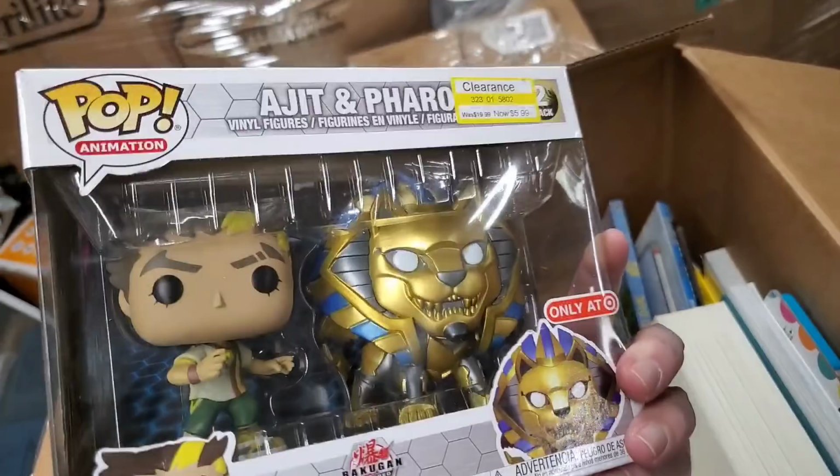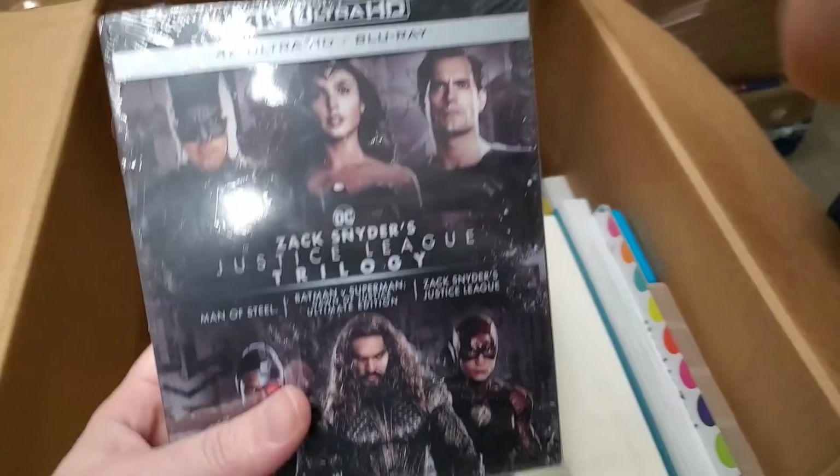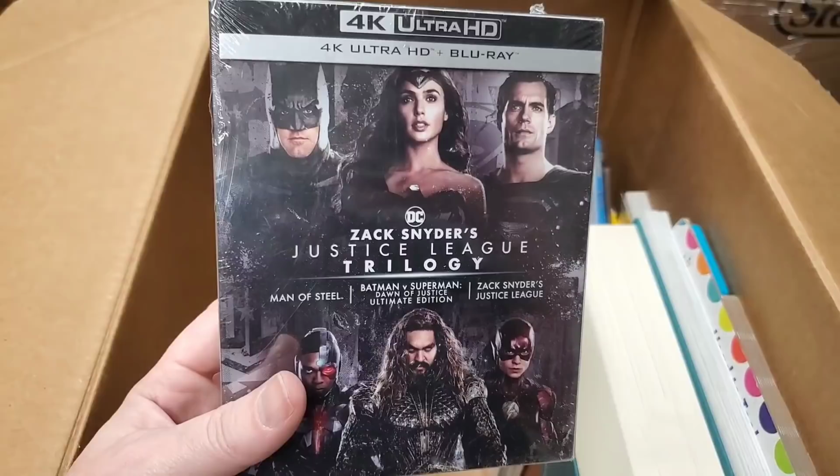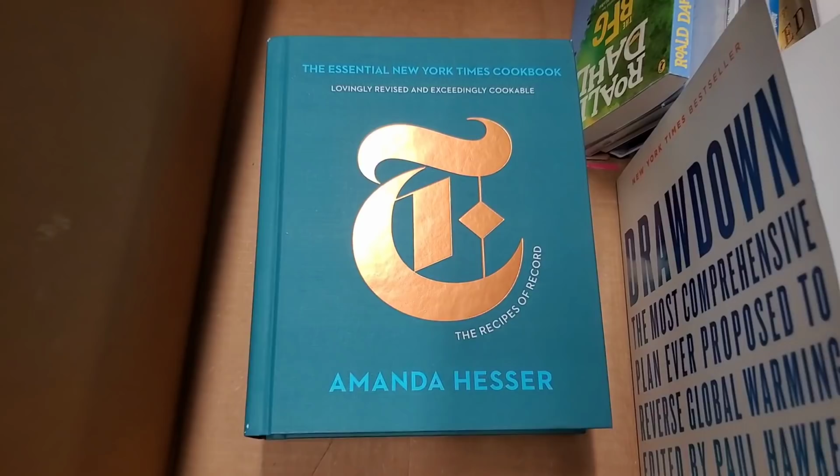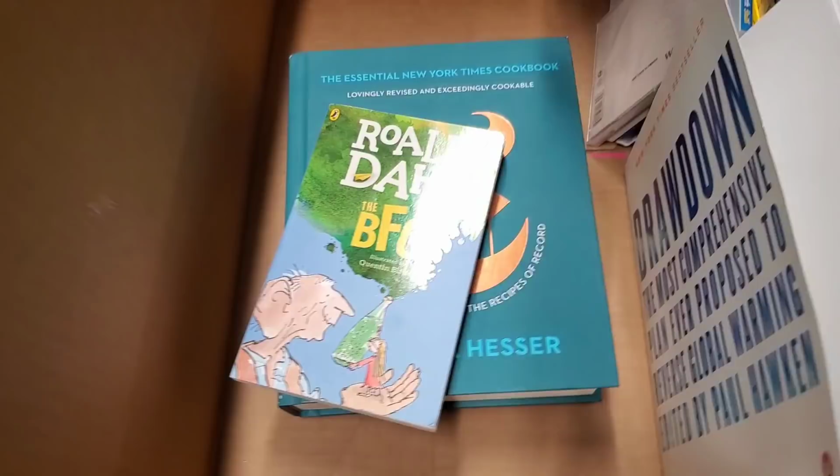Okay, ooh. It's actually the DVD set of the Justice League trilogy. Look at that. Man of Steel, Batman vs. Superman, and Justice League. Here's another backward Zelda book. Or was that the same one? We just never took it out of the box. Maybe the same one. All right, what is this huge book? The Essential New York Times Cookbook. Well, that's awesome. Then we have the BFG. That's a cute movie. Yep.